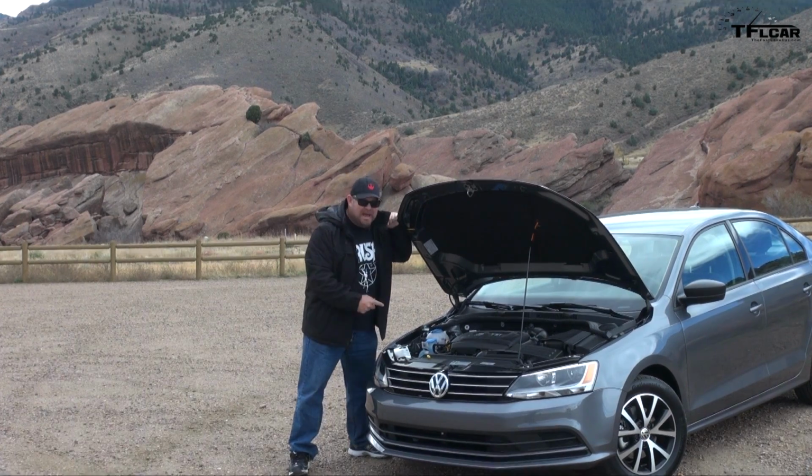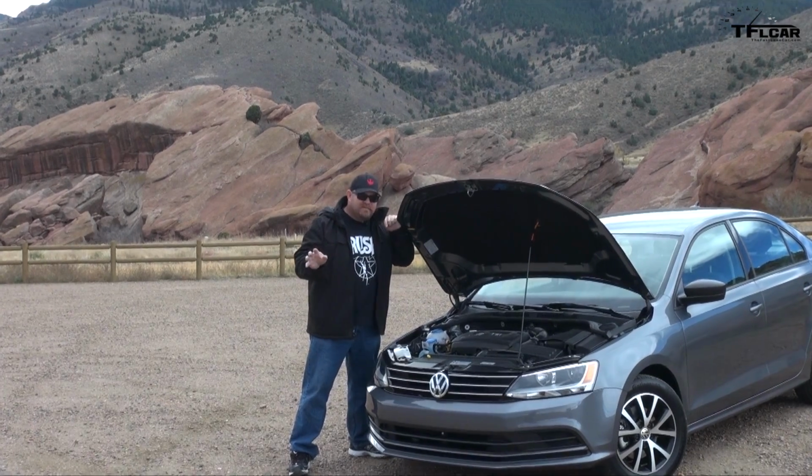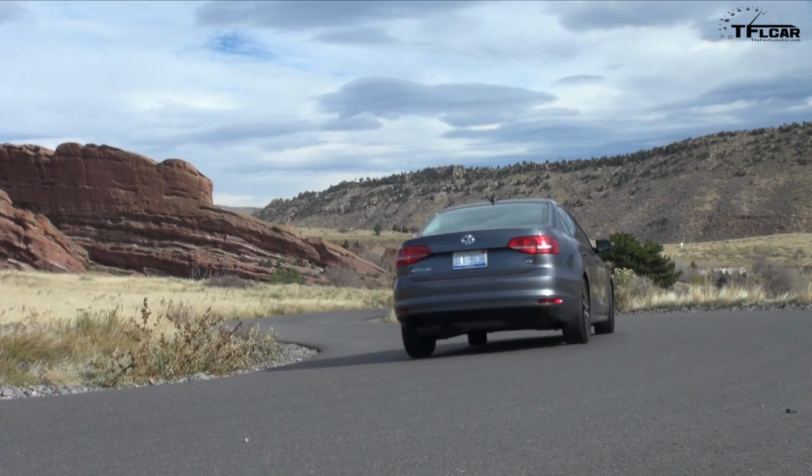There's almost no lag. Even at high altitude, the power is excellent. 170 horsepower. Better yet, 184 pound-feet of torque. And that, to me, is fantastic.